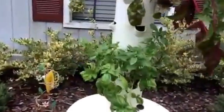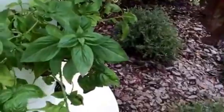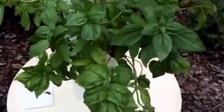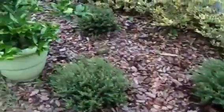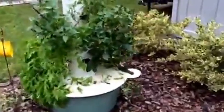Now here is the more traditional basil, and I'll show you what I'm talking about. See, it gets that black stuff on it, and I have to scrub that off in order to make my pesto. So it's kind of nice to use a basil that's not being afflicted with that. And then over here, lots more of that Christmas basil.